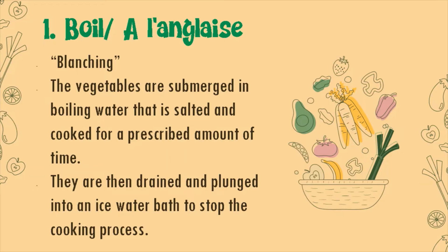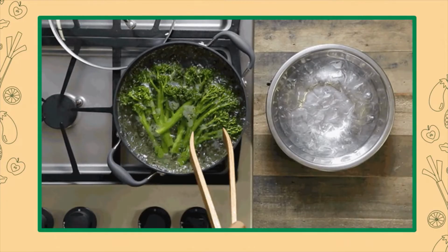Then, they are drained and plunged into an ice water bath to stop the cooking process. The blanching method brightens and sets the color of the vegetables, especially green varieties. Blanching also acts as a preservative because the process deactivates enzymes that turn plants soft, brown, or otherwise unsavory.